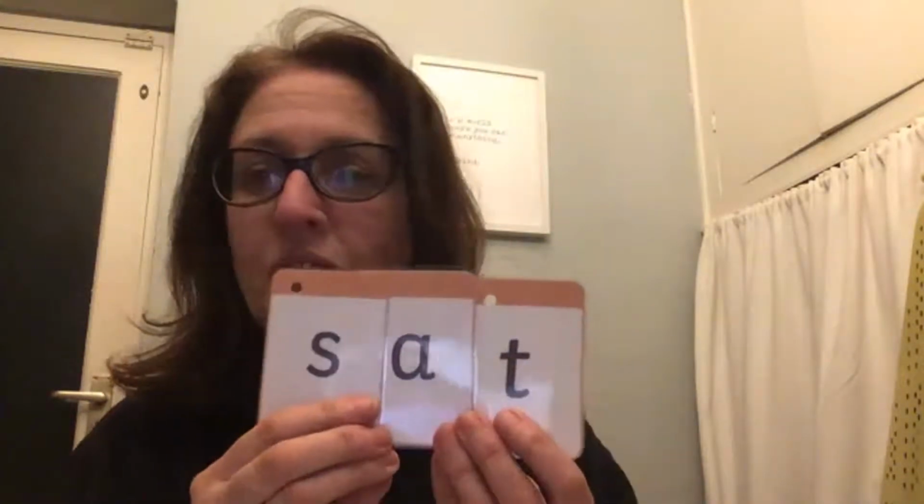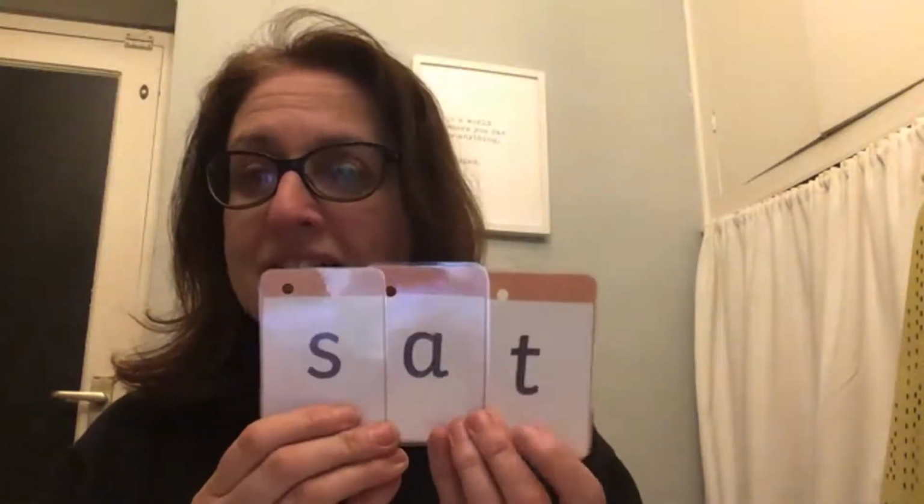So if I show you with the example of the first three sounds here, s-a-t, s-a-t, we can say those quickly and put them together. We use robot arms as we blend. S-a-t, sat. That would be so much harder if we were going s-a-t-tuh. It just makes it harder to blend. So let's go through these pure sounds so you know what they sound like.